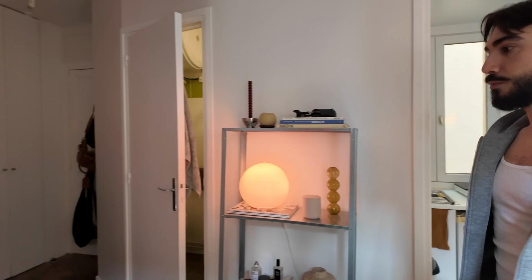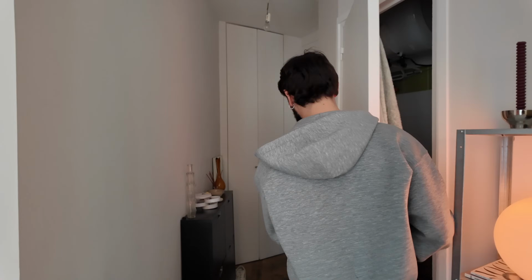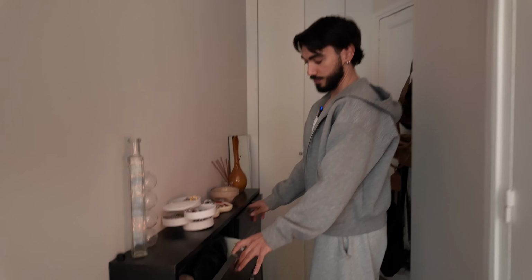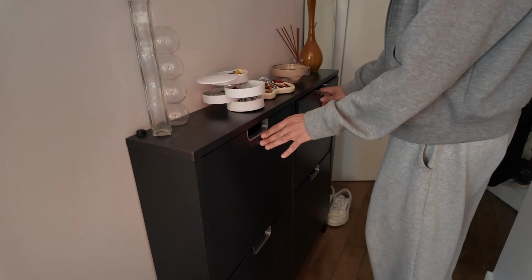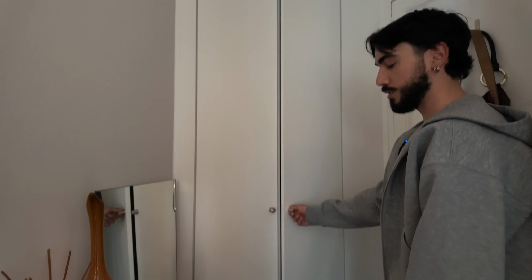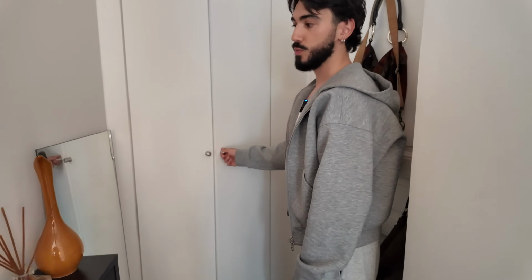What I really like is that I still have an entrance, an entrance area where I can put my shoes, stuff like that. It's a bit messy, but I can still put my jacket here, some mess there. It's a pretty big closet. It's really nice to have it here, very practical storage for things you don't want to have displayed anywhere else in the apartment.